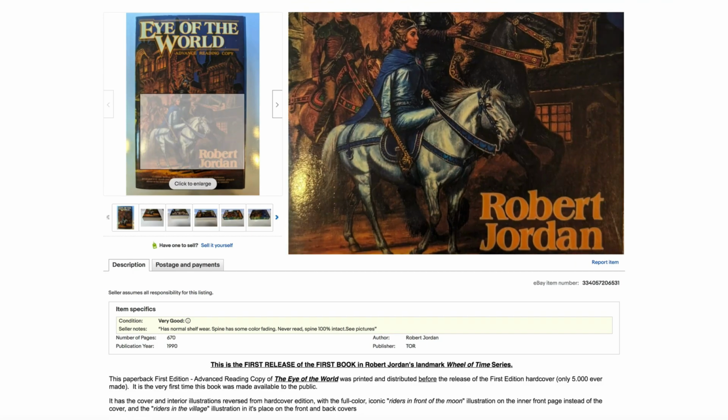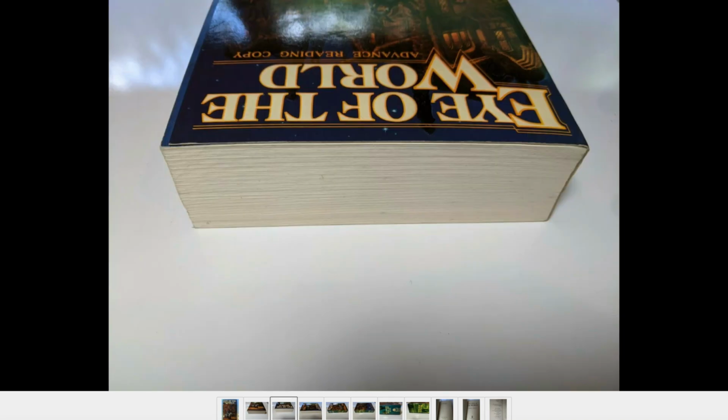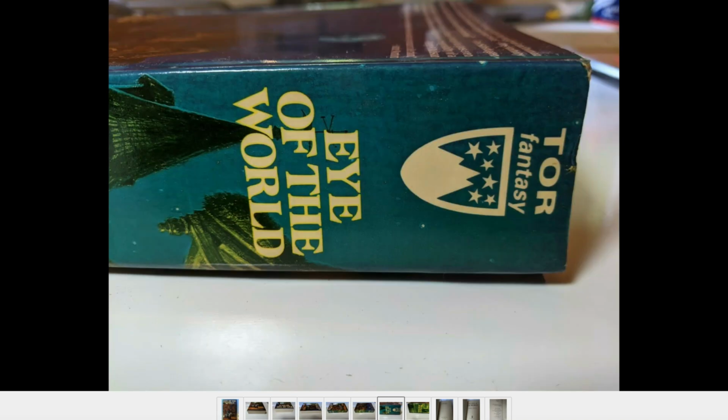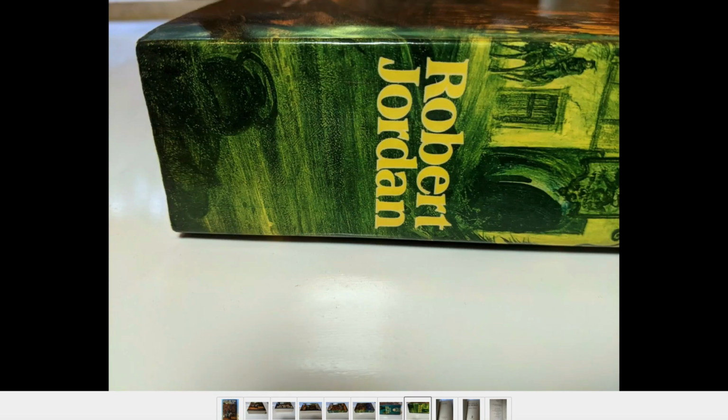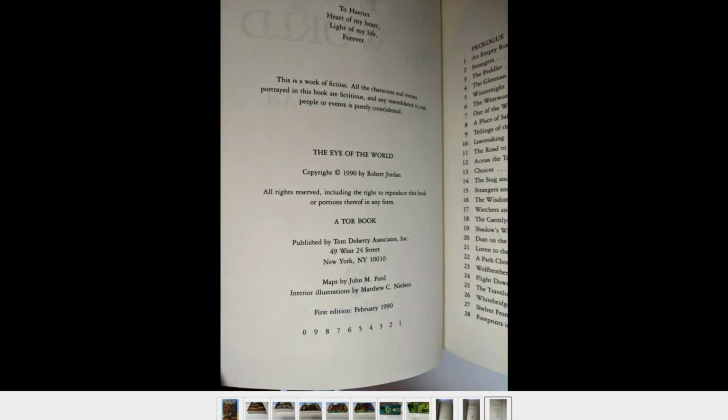Okay, back to some more Robert Jordans now. Another copy of Eye of the World. This is the proof copy of the first book. So this would have only had a minor print run, maybe, you know, up to 1,000 possibly, if that. Spine faded, but very scarce, and one for the completists. They're going to want to pick up a copy of that one.